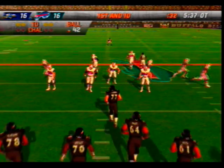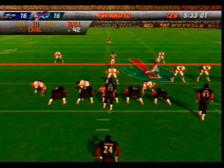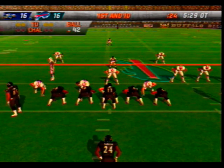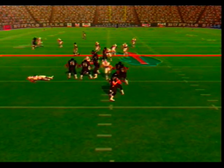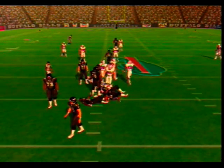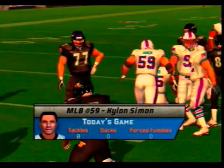First down, ball on their own 42. Ball on the 42-yard line. One back. Buffalo comes out in the quarter defense. He'll pass on first down. Pump fakes. Throwing. He finds his man. Simon comes up to make the play at the 44-yard line.